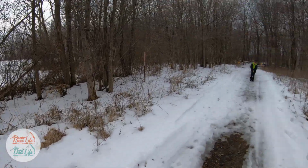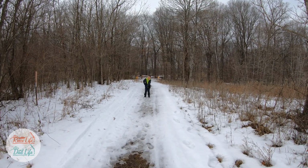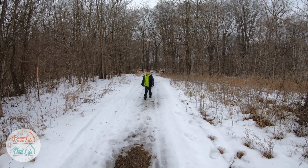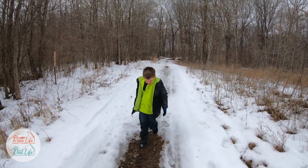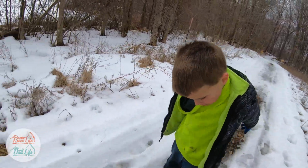Come on, Reece. Come on, buddy. I just don't want to lose my stuff. Okay, I know. I zipped it up. Yeah, I know, so we'll clean it. That way we'll clean it. It'll go through the washing machine again. No, I'll zip it out at home. Oh, yeah.